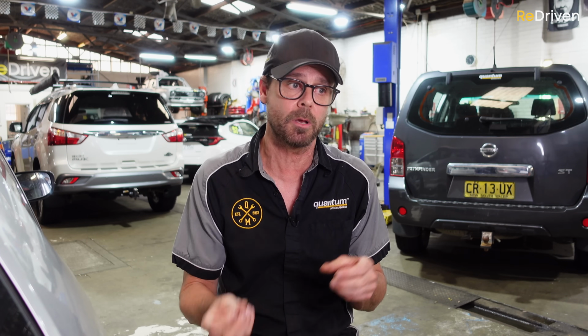Other problems we're seeing with these are the AdBlue system. Sometimes the injector fails, sometimes the heating element can fail, and other times it can be the level calibration. Problem there is if the car thinks it's out of AdBlue, it doesn't go. So if you're having any AdBlue issues whatsoever, get them sorted out. Again, like the 3.2, these things have intercooler pipe issues. They just split open, typically easy to fix and not too expensive.